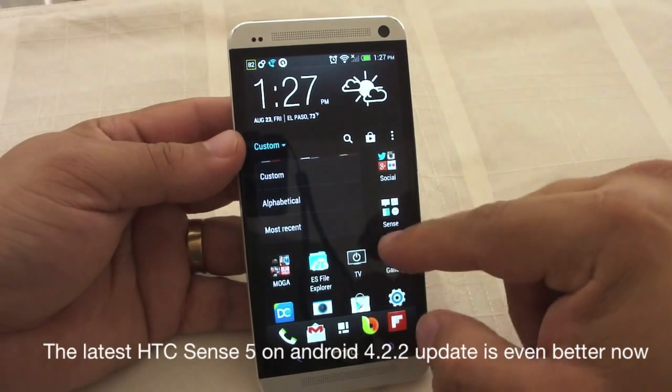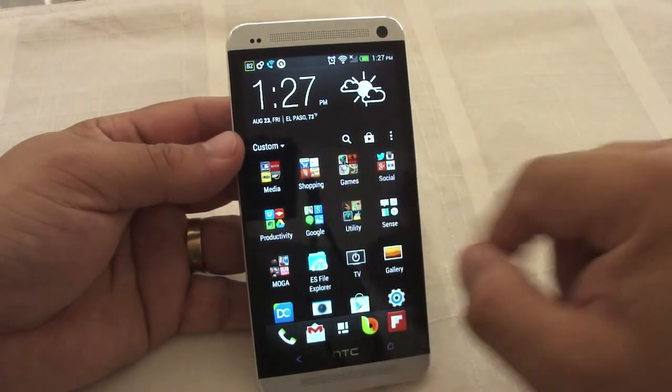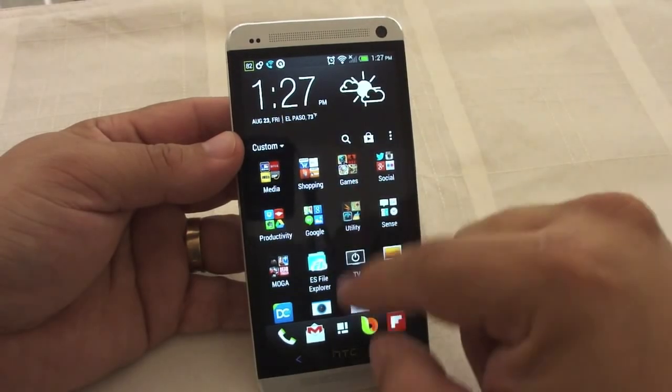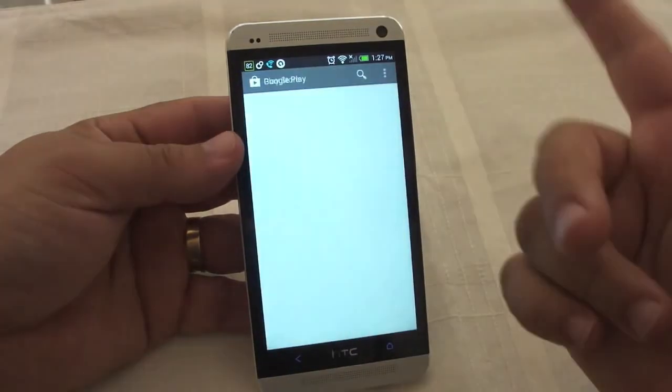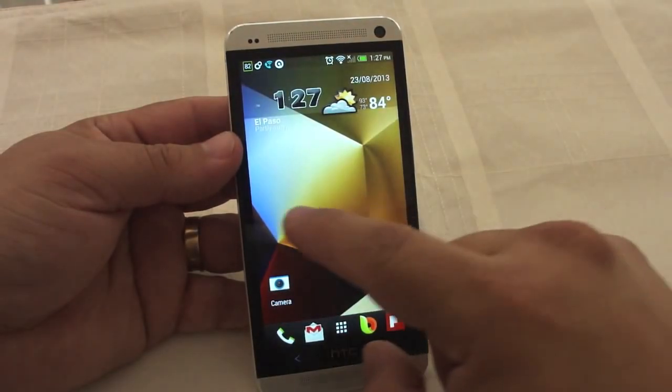You could customize the way this looks. You could put it in alphabetical order or just looking by grids. You could put folders inside the drawer, which is awesome. From here, you could go directly to the Google Play Store.